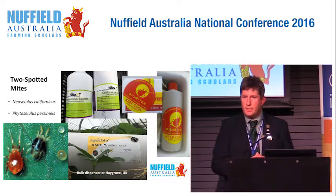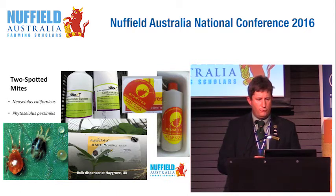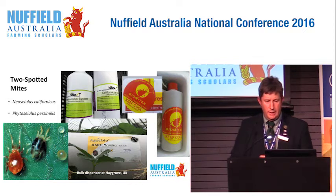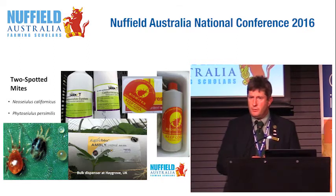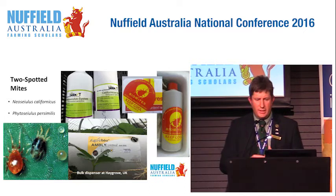Two-spotted mites are probably the biggest problem worldwide, not only in berry crops, but also in a lot of floral crops and so on. And the 2 main predatory mites to control two-spotted mite are Neoseiulus californicus, which is generally used in very hot, dry climates, and then Phytoseiulus persimilis, which is used in the other temperate, high humidity type climates. Phytoseiulus persimilis is a bit of a problem because it has to be reared on plants itself, and that becomes expensive.